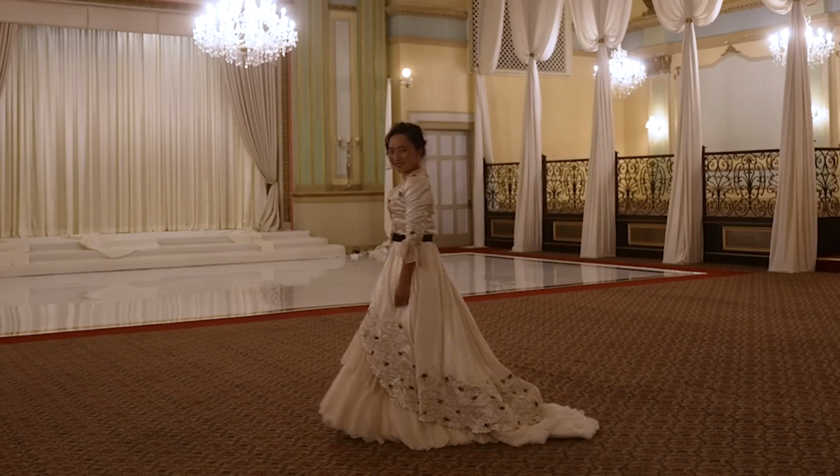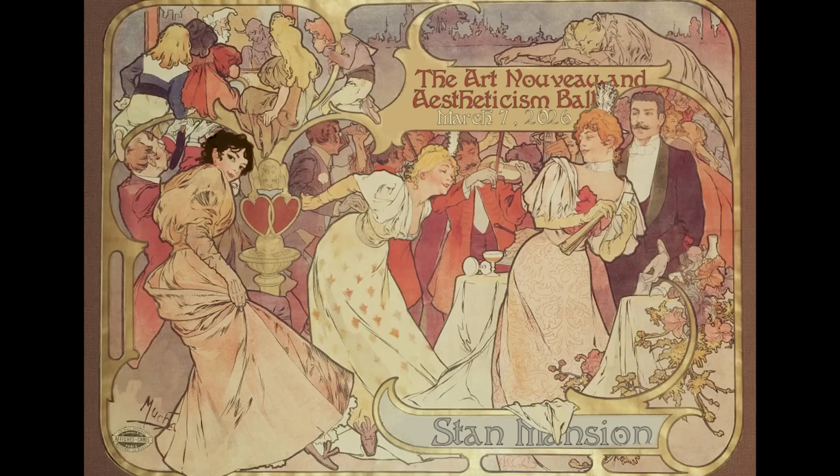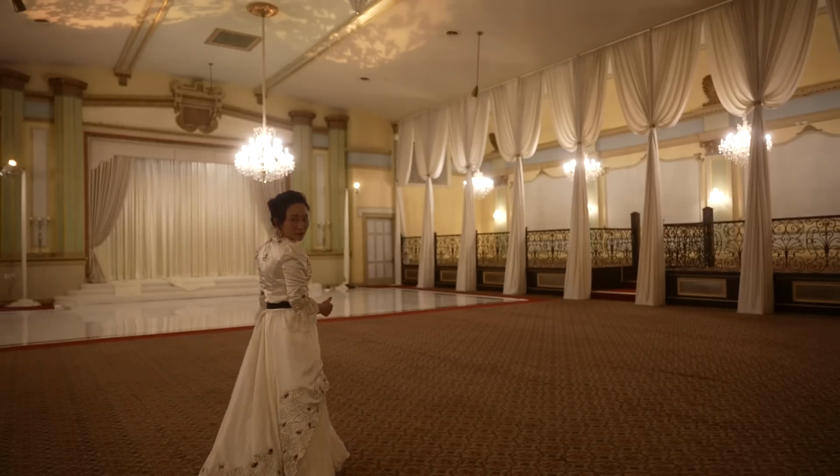The beautiful room I'm taking these videos in is actually the ballroom of Stan Mansion. I rented it out for March 2026. Guess I forgot to mention I was also planning a ball. Well, anyways, please follow my Instagram if you want news on that.